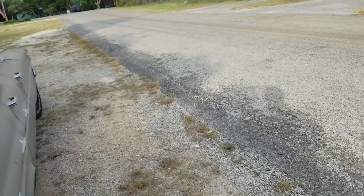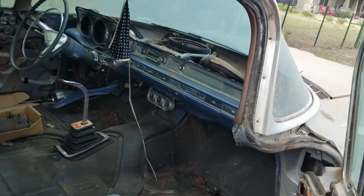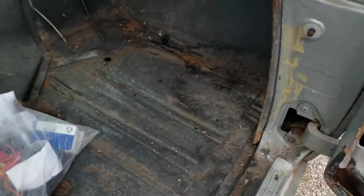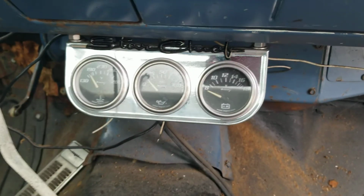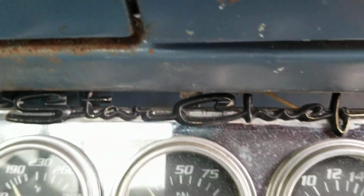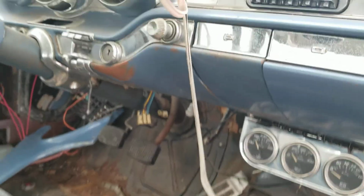Let's see if I can open the trunk. The trunk was pretty solid. No, it's locked, but yeah, pretty cool. And I added my little touches here and there. I've got, I think it's a '63 Grand Prix, the three-gauge cluster that has them all angled, so I'm probably gonna swap that in there. But see, I had to add my little Star Chief logo in there. I guess it's one of those that I painted. I really don't remember. It's been so long. But yeah, I can't wait to clean this thing back up, get it back together, and get it running again.